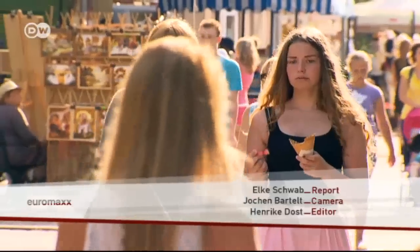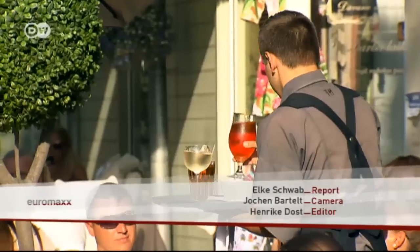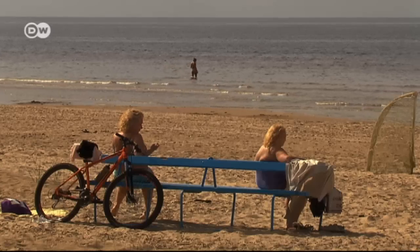Back in the town center. Come evening, after long days on the beach or in the thick of nature, Jurmala fills with people looking for good food and entertainment. And they don't have to look very far because the Latvian Riviera has it all.